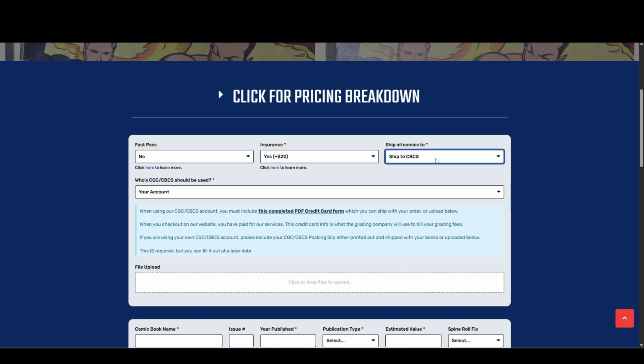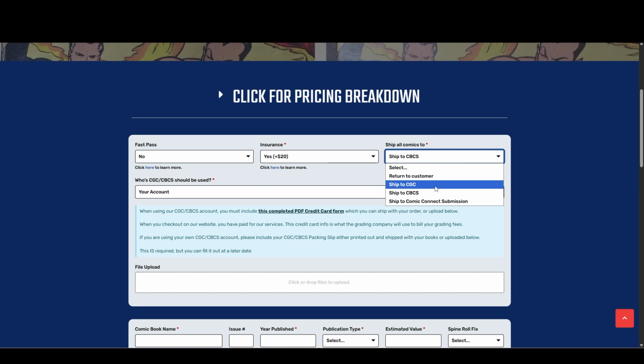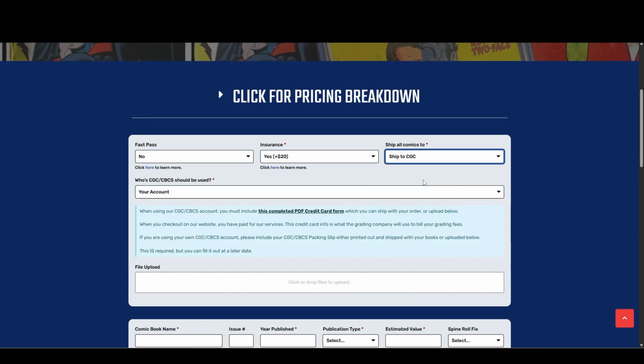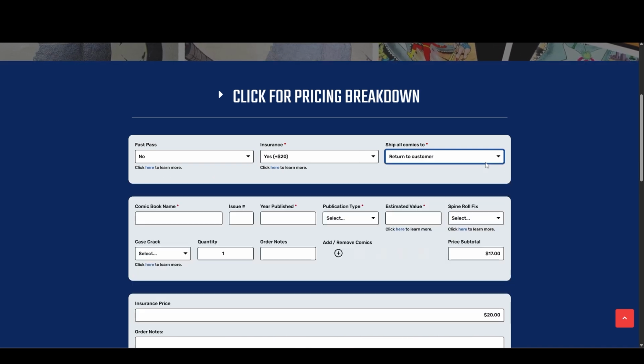Then it's basically the same with CBCS. If you want to work with Comic Connect, when you click on that, you'll just see that you need to get a hold of Nick, and that's just if we're going to be cleaning your books to then be sent to be sold at Comic Connect. So here we are. Let's just say return to customer, okay?